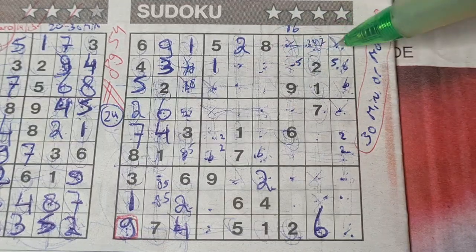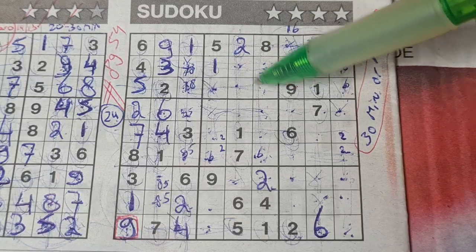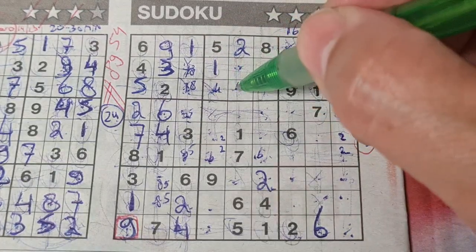4 in one of these 3 boxes in the first row, 4 in the second row, so the third row, only 3 places left for 4. Should be here, here, or there. We have a 4 in this column, no 4 there. So the 4 could be here, could be there.